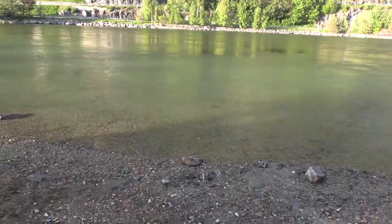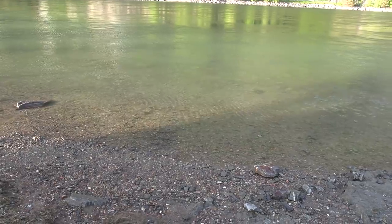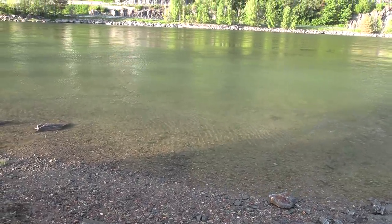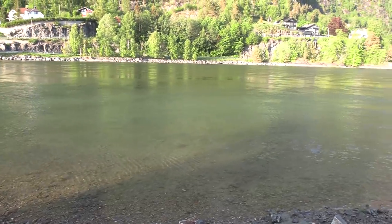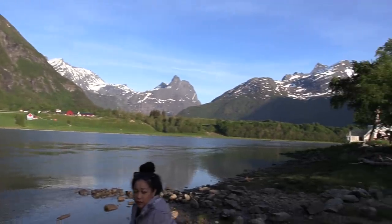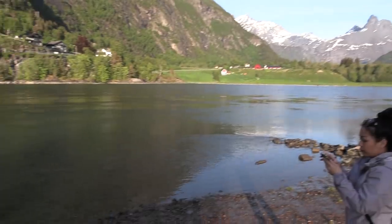I don't know why, but the water looks more clear over here. But I was looking for that turquoise water, because in the springtime, I think when most of the snow is melting, the water should be more turquoise. Maybe we are past that time already.